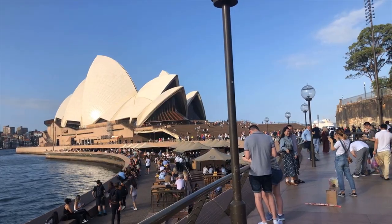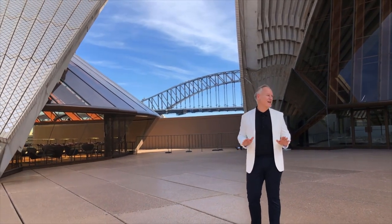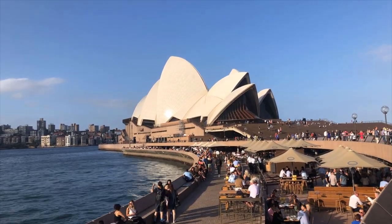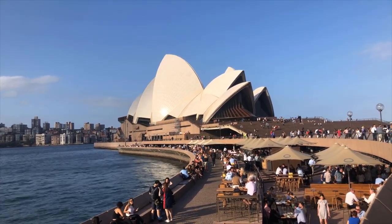Whether you could build it today or not is another question. It was a very long and fraught process. It took over 25 years to get this building constructed, and I don't think that we would tolerate that today. However, no one would ever say, we want to get rid of this building and replace it.